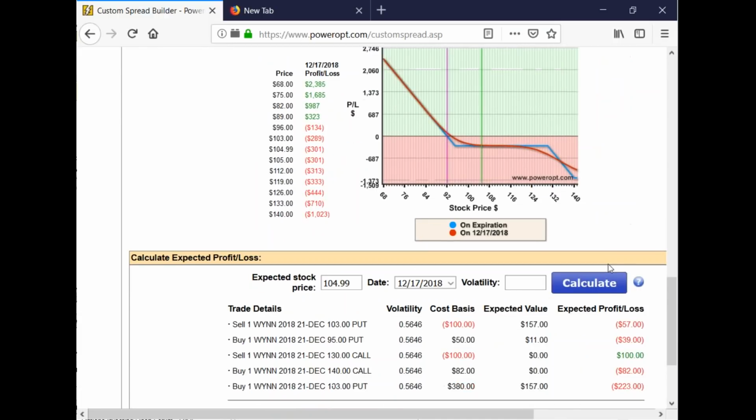If it does fall further, it drops down in the next week to 99, it goes below 100, this 95 put might increase. How much? Let's take a look. Based on current volatilities, let's say it drops to 99.80 sometime next week, around the 13th, let's just say.